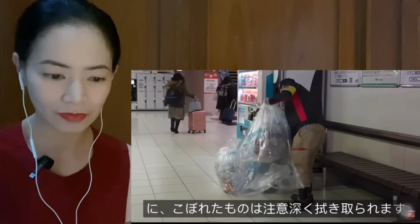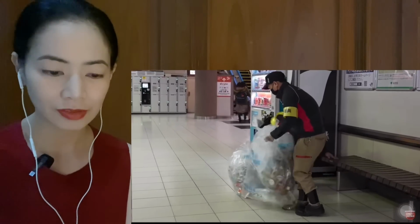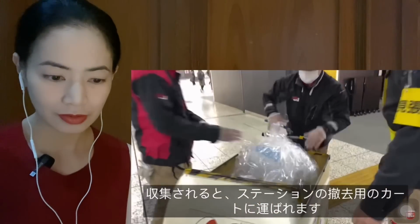Any spills are carefully wiped up to prevent any passengers from slipping. Oh. When the recycling for this shift is all collected, it's taken to a cart for station removal.